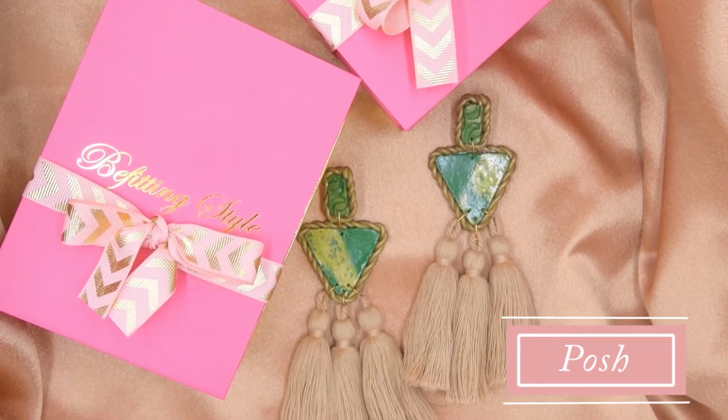Last but not least, these green earrings. Absolutely love the Posh earrings. I wanted to add in a pop of color for the holidays also because I was thinking, what are some holiday colors? And all I could think of were red and green, Christmas, red and green. So I couldn't help but to create these earrings, and I absolutely love them. I love these earrings. Anytime I'm wearing green, I literally throw these on.